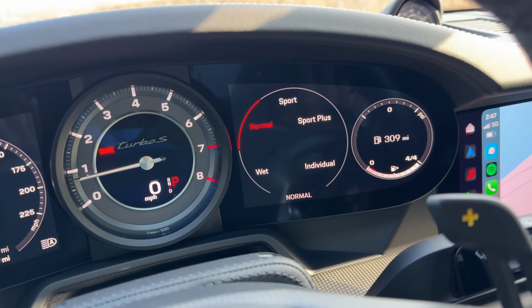I kind of would even want it to be a little bit more aggressive, but again, it's great on the street. And then there is also, if you want to count this as tech, a wet mode. There's a funny thing: there are actually microphones in the wheel wells of the car, so when it detects and hears that you're driving on a wet road by all the water spinning up into the wheel well, it'll tell you to turn on wet mode.